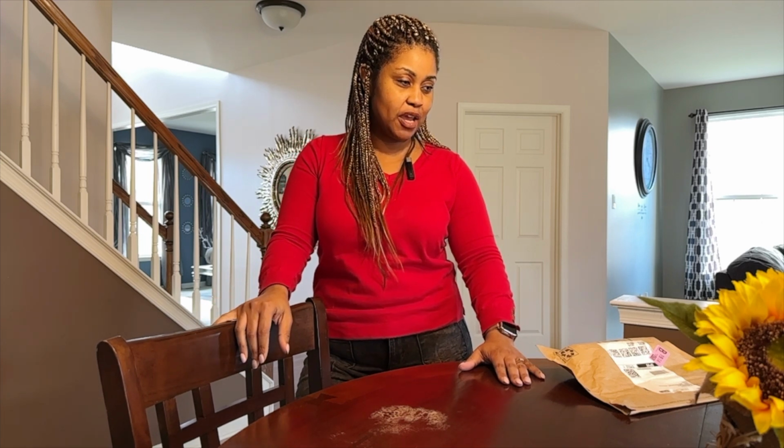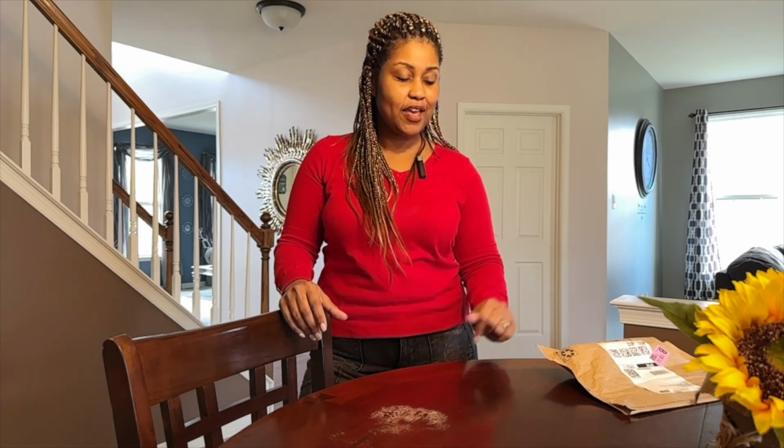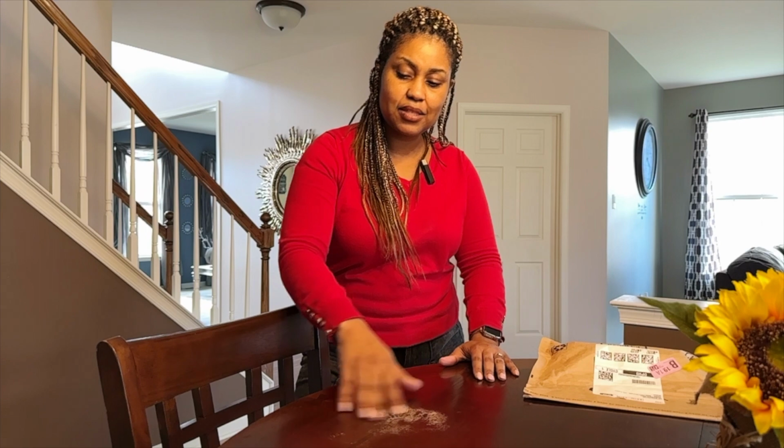Now, just to give you a backdrop, this table we've had in our family for almost 18 years. This was one of the first pieces we bought for our first place after we got married. It's been with us for a little while, and it's held up pretty well. So anytime something happens to it, we try to fix it up so that we can prolong its life. And I had this product from Old English that I really loved. I thought it did a great job when things like this happen.